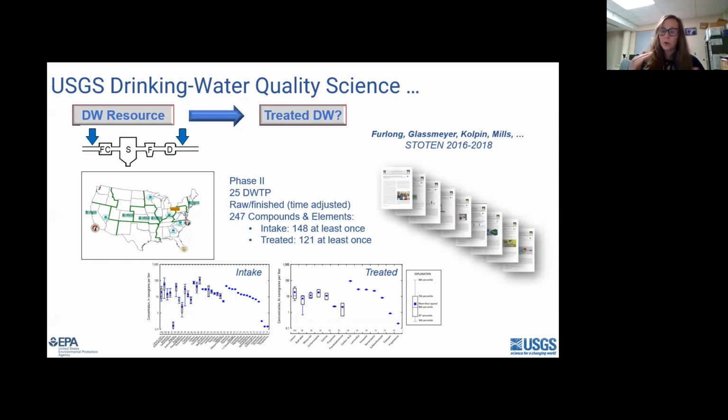And then although the number decreased, we were still seeing over 100 different contaminants coming out of that treated drinking water. So that's taking us from the resource through the treatment plant.